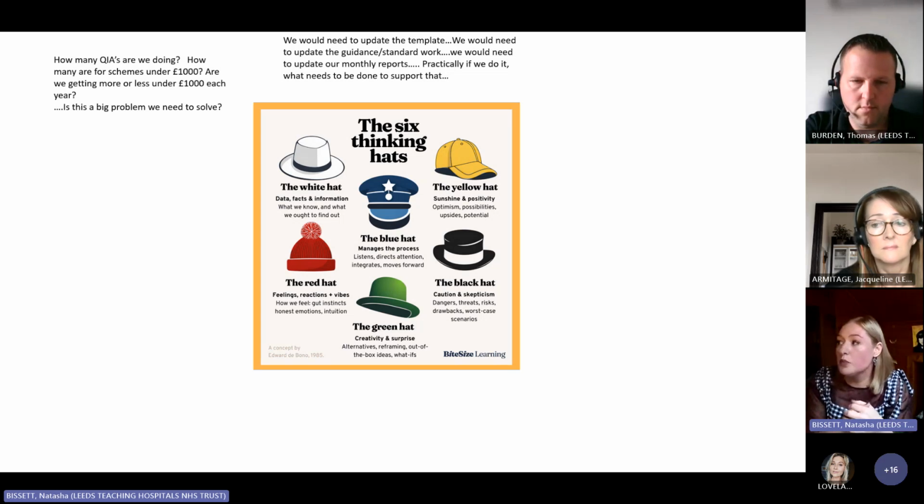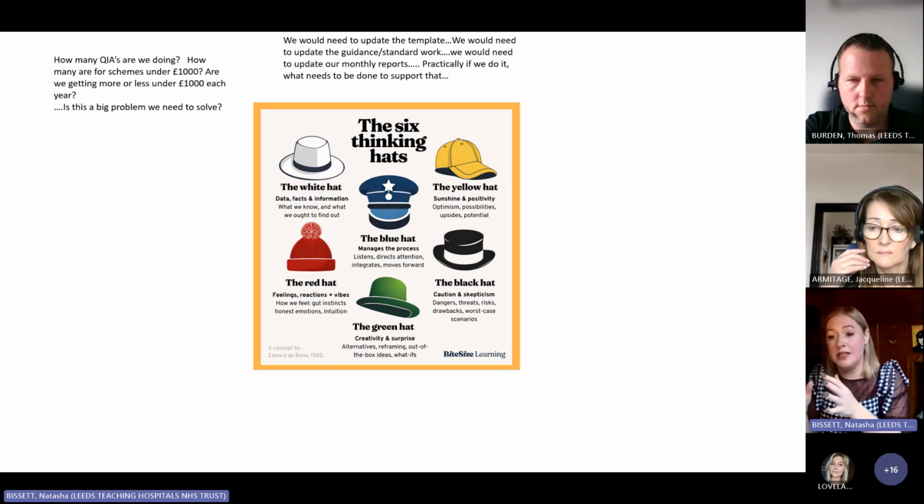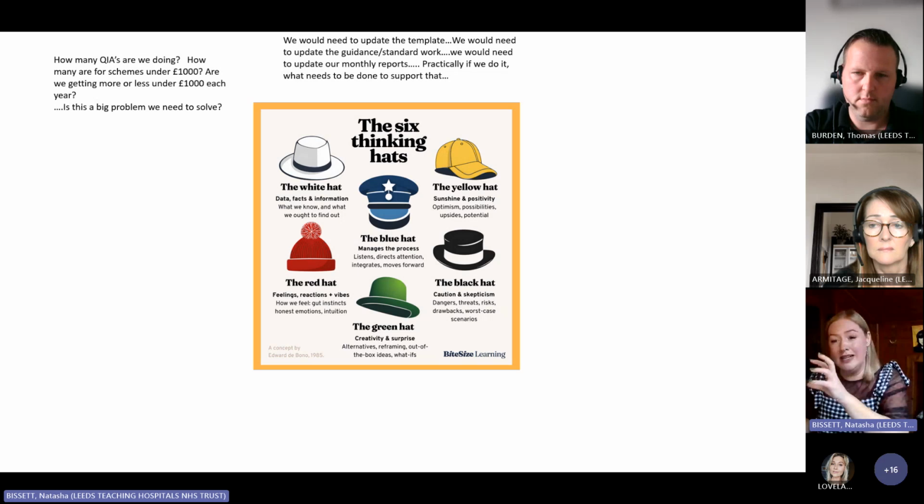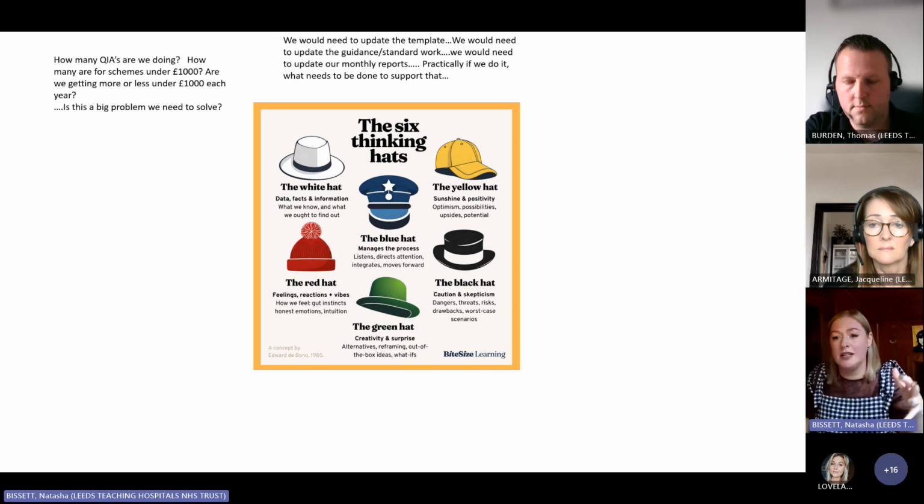So we thought, practically, if we need to do this, what do we actually need to do? The hats start to build on each other, because now that we know how many we're going to have to do, we can make an assessment about how much work this is going to take, and whether it's worth it for the amount of QIAs that we might potentially release people from doing. So they do start to build on each other, and you get a bit more into your thinking as you go through the hats.